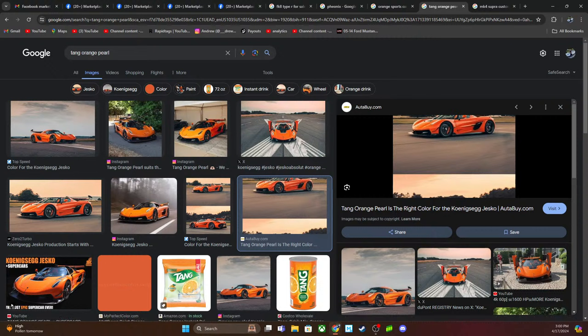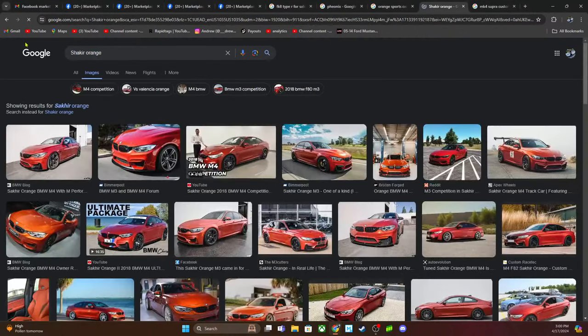Okay, this looks like a joke, but we'll type it in. Shakir Orange. There's no way that's really a color. But we'll type it in. Oh, it is a color. I don't like it. Yeah, but would a Project Phoenix fit? German takeovers on YouTube? Tencino Tuning. Sorry, I've never heard of that. I could look into it though.